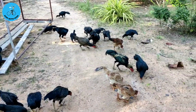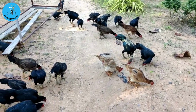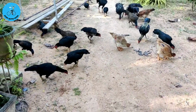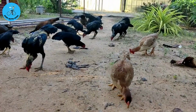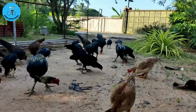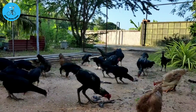The best time to gather them, and the best tip ever, is to give them food so that they come all together as one like this. I don't know why, but I find them so cute.